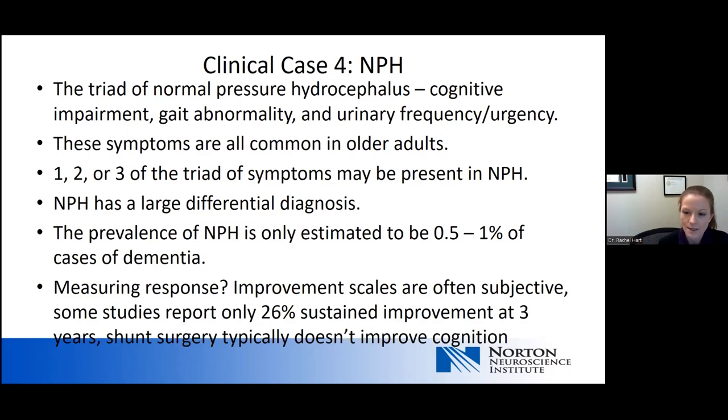Just like this gentleman, he had cervical stenosis, very common in older adults, that can cause gait abnormalities. He's also the right age that he may have urinary frequency from something like benign prostatic hypertrophy or hyperplasia. So again, symptoms are common in older adults. And then for normal pressure hydrocephalus, even though the textbook says we have that triad of symptoms, there are patients that have NPH and they may have only one or two of those symptoms. So it probably has the largest differential diagnosis of any of our memory impairment or cognitive impairment disorders.